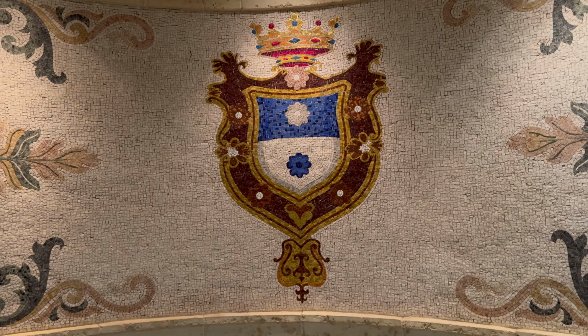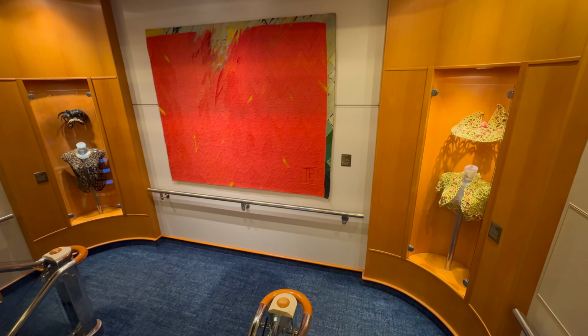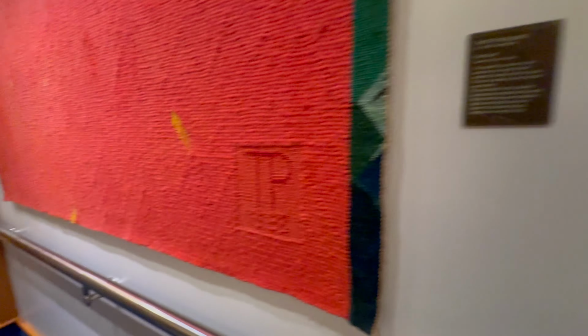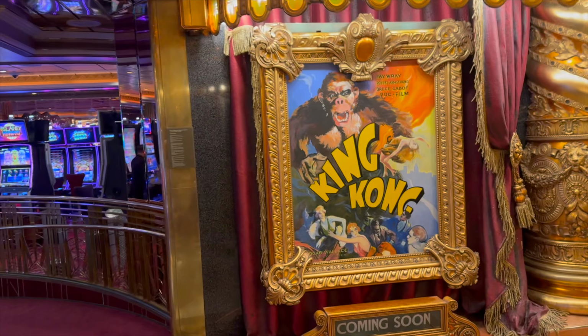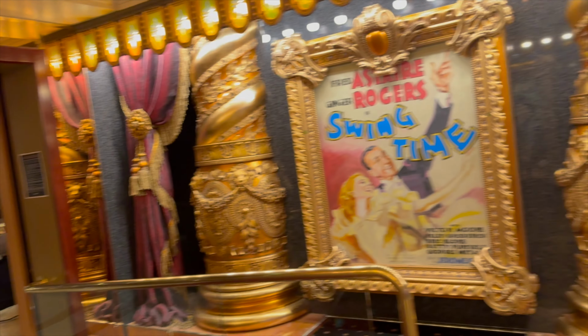I always try to get a picture of some of the art on board the ships that I go on. Every ship, every brand of ship. It's just unique. Every stairwell seems to have a different display. I like it. Not just every stairwell, but every casino. They all seem to have some cool decorations.